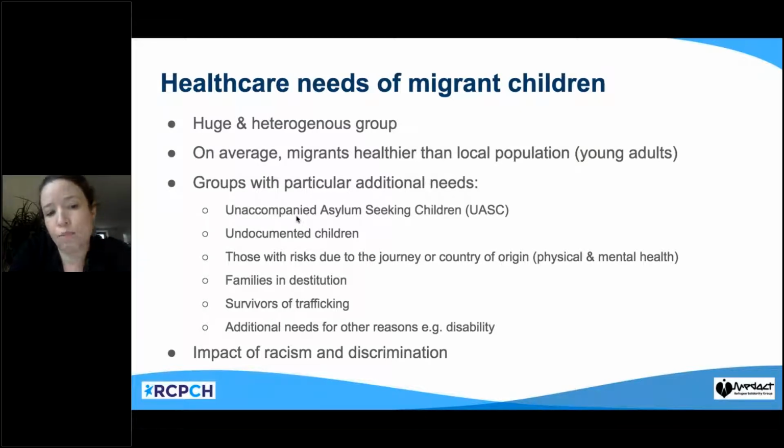And then I think it's just worth mentioning, and again, this is a whole talk in itself, many talks in itself, but there's obviously a huge amount of racism and discrimination towards immigrants in this country. And even those children who may not have any of these other risk factors are likely to face a degree of racism and discrimination at some point. And we need to bear in mind that that also has health risks in itself.